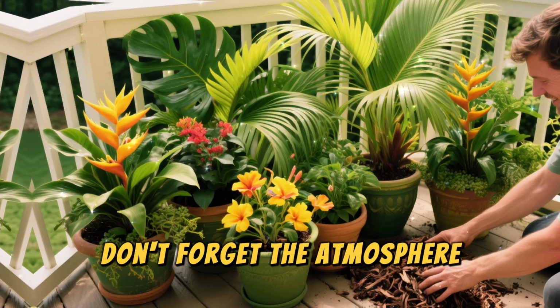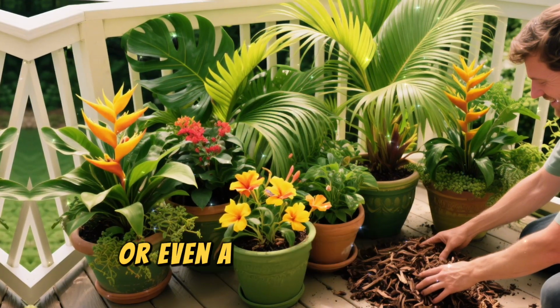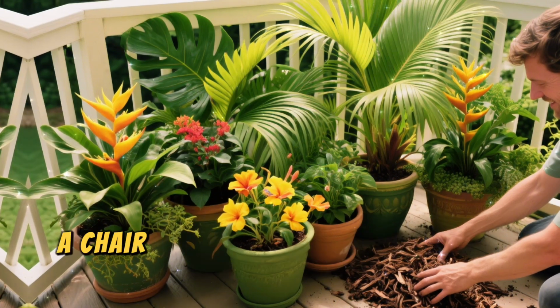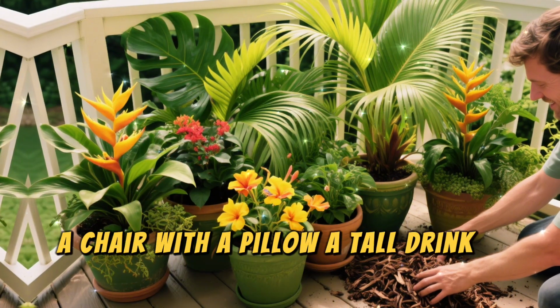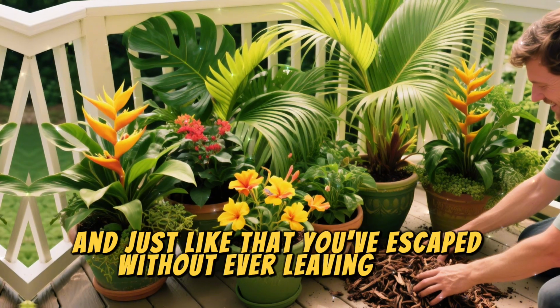Don't forget the atmosphere. Add a bamboo screen, a woven outdoor rug, or even a string of lights to give your tropical corner that resort energy. A chair with a pillow, a tall drink in hand, and just like that, you've escaped, without ever leaving home.